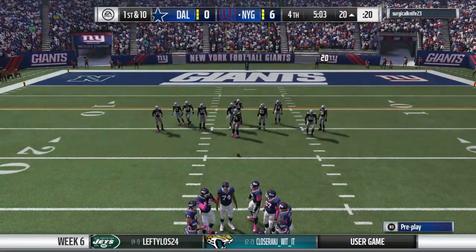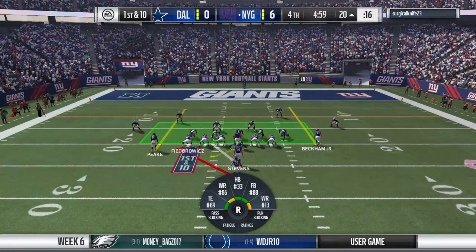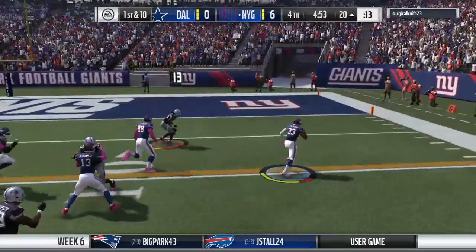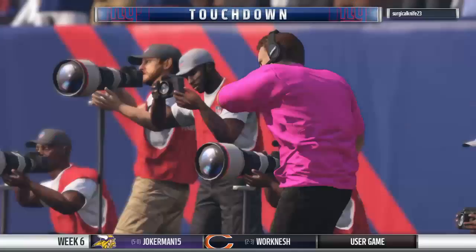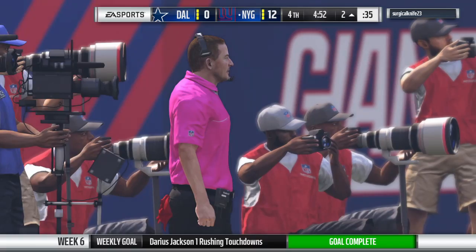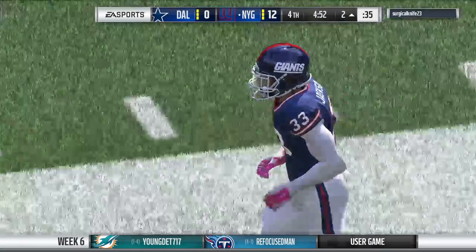And a new set of downs here after picking up the first on the ground. Here we go. Now an Eastern Michigan man, Darius Jackson, on the carry. And he will take it on in for a touchdown. A great play there. His first touchdown on the year. And the Giants are able to grow their lead.